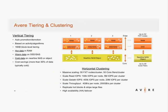So oftentimes people are asking, what is this? How does it work? How have you done this? And the Avere tiering and clustering is really a great piece of technology in the product. It's been around since the inception of the company in 2008. And in a nutshell, we know what's busy. We watch the access patterns of the data and move the data into the proper tier of storage, whether that's on your nearline NAS or object, or we'll move it up into solid state, disk, SAS, or RAM, always providing the best performance, low latency access.